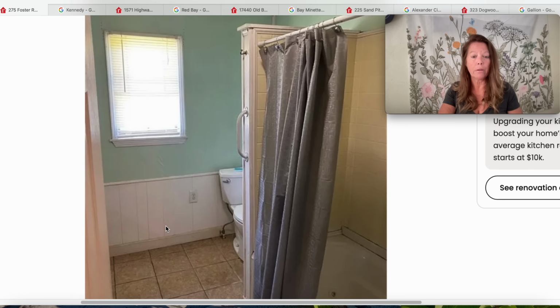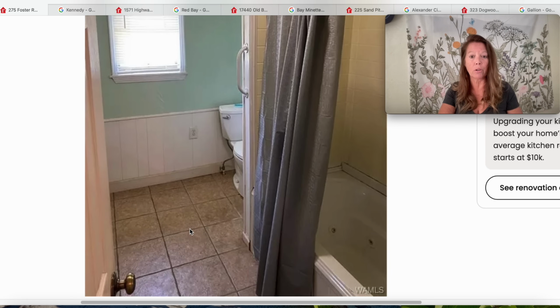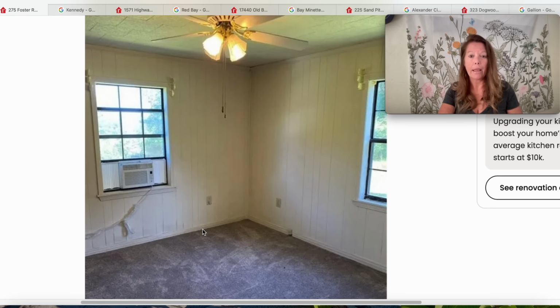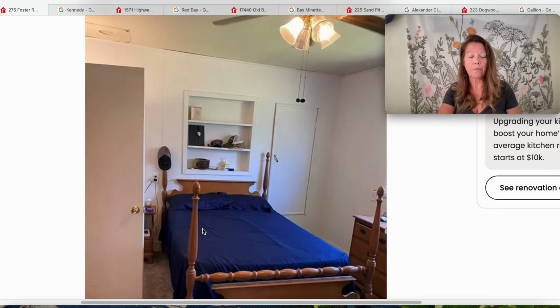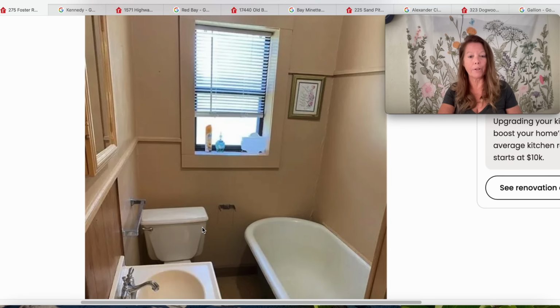Here's your bathroom. Does have a nice assist handle. This has ceramic flooring, tub and shower. Looks like a jetted tub. Here looks like a smaller bedroom, could be a home office. Here's another bedroom. Another bathroom with clawfoot tub.